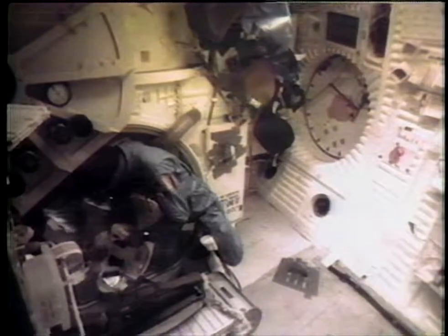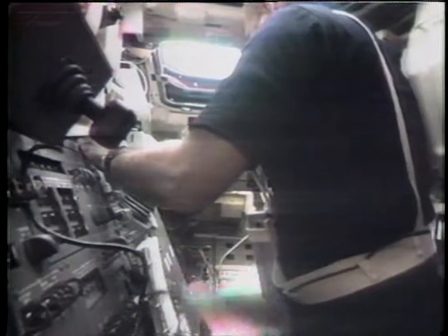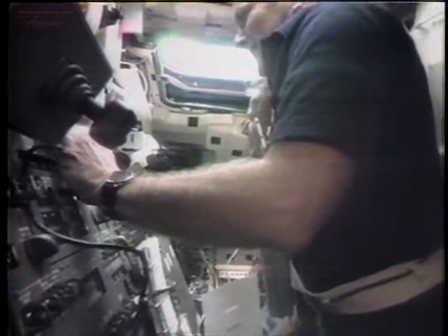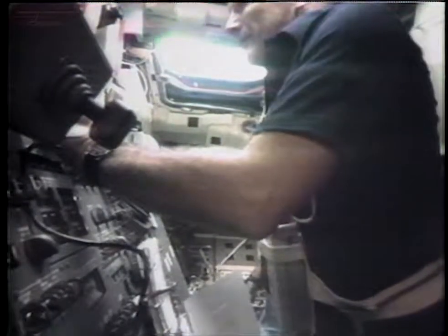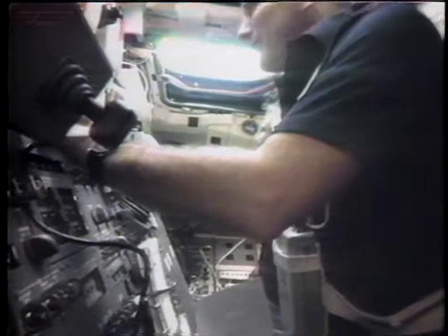Okay. Of course, the mid-deck is our living quarters, and we eat, we do experiments down there, we sleep all over the spacecraft. There's a bathroom down in the mid-deck, which is off to the side. Up here, again, on the flight deck, we're doing everything that has to do with control of the spacecraft and operation of the cargo handling equipment and so forth in the back.